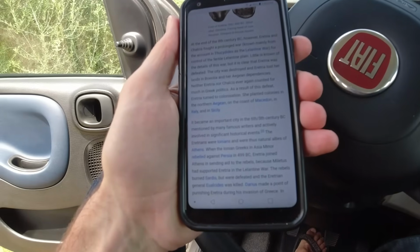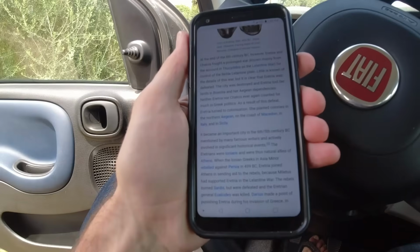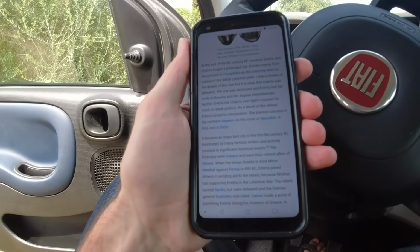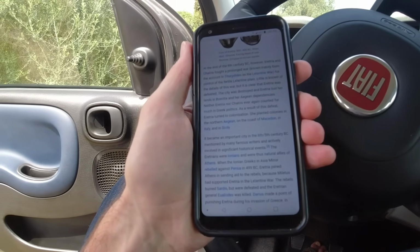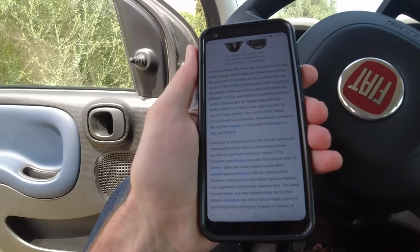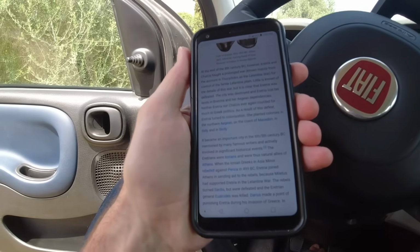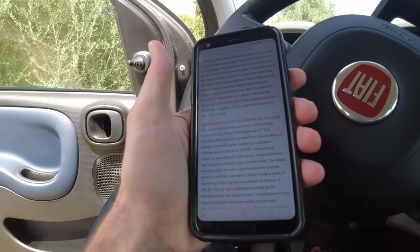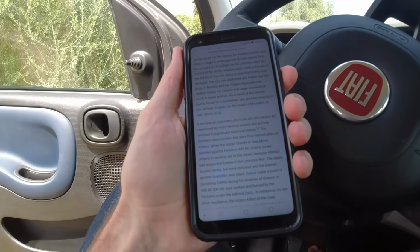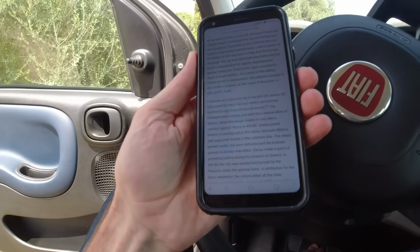Eritrea joined Athens in sending aid to the rebels because Miletus had supported Eritrea in the Lelantine War. The rebels burned Sardis, but were defeated, and the Eritrean general Ulysses was killed. Darius, so that is the king of Persia, made a point of punishing Eritrea during his invasion of Greece. In 490 BC, the city was sacked and burned by the Persians under the admiral Datis.